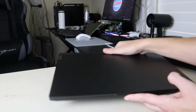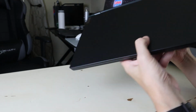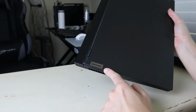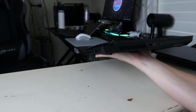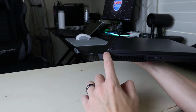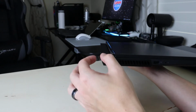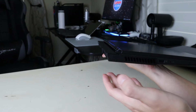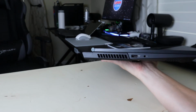So really good branding by Lenovo. You get the Legion on the bottom, Lenovo on the other side, with a reflective chrome-like badge. And since this is a Legion laptop, you also get the displaced hinge with the Legion icon on it. The reason it's displaced is to give the cooling some more space in the back. I'm not much of a cooling expert, but from what I understand, that was a good decision.